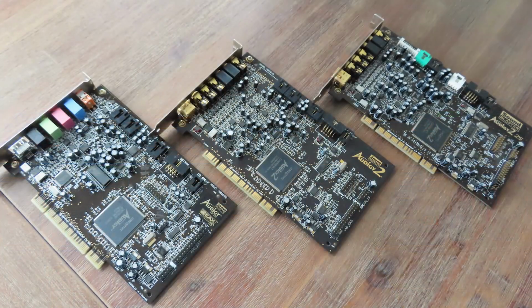So how do all three cards rank in a more synthetic benchmark? Is the ZS the best version of all three? Is the Audigy 2 an improvement over the Audigy? Well, to answer that, I cranked up my test bench and I ran several tests with RMark Audio Analyzer.